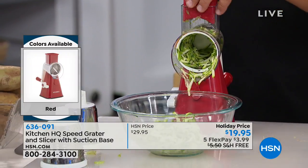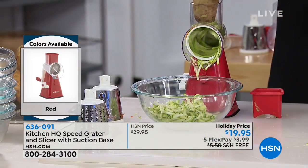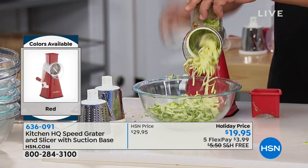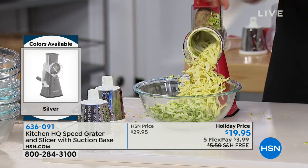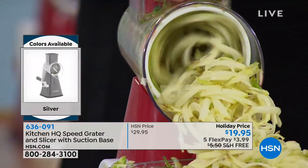Here, you like potatoes for hash browns? Yeah. Look, put a potato on the top of the machine. Turn the handle. You can make hash browns. I mean, look at those. They're browning already. All you do is turn that handle, and the machine does the work for you.